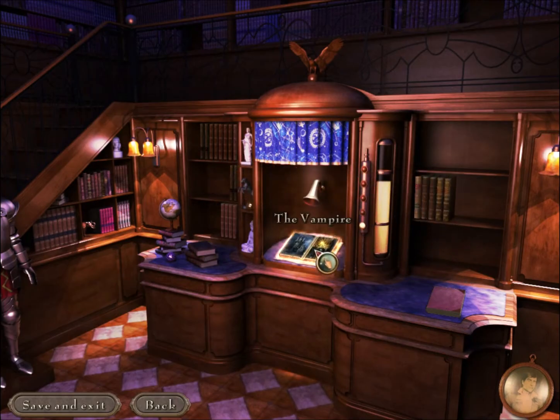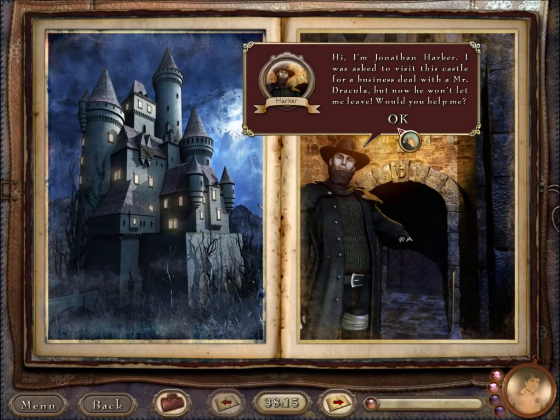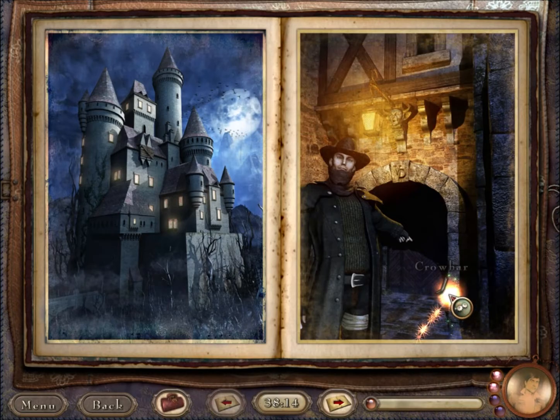Ooh, vampire. Alright, let's go up against Count Dracula. Hi, I'm Jonathan Harker. I wanted to visit this castle for a business deal with Mr. Dracula. He's not letting me leave. Can you help me? Well, sure. I'll take the crowbar over there.